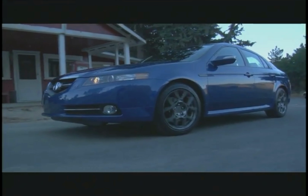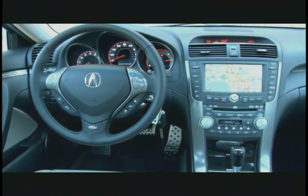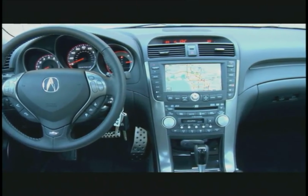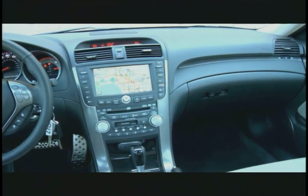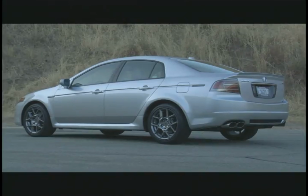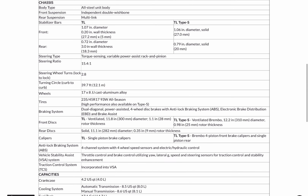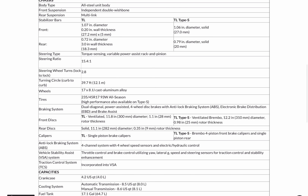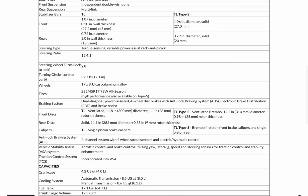But back to the exterior, the Acura TL in general just has a better coefficient of drag than the Infiniti G35, the Lexus IS350, and the Audi S4. And the Type S with the trunk lid spoiler helps to produce lift to promote enhanced high-speed stability, if you didn't know. The curb weight of a Type S with the 5-speed automatic is 3,674 pounds. The 6-speed manual transmission is 3,559 pounds, so about 120 pounds lighter.